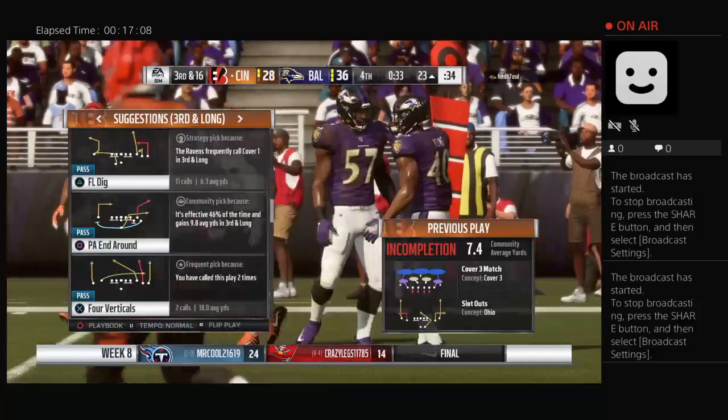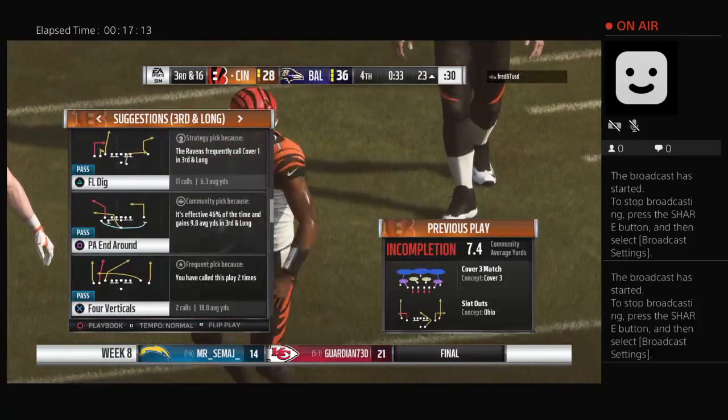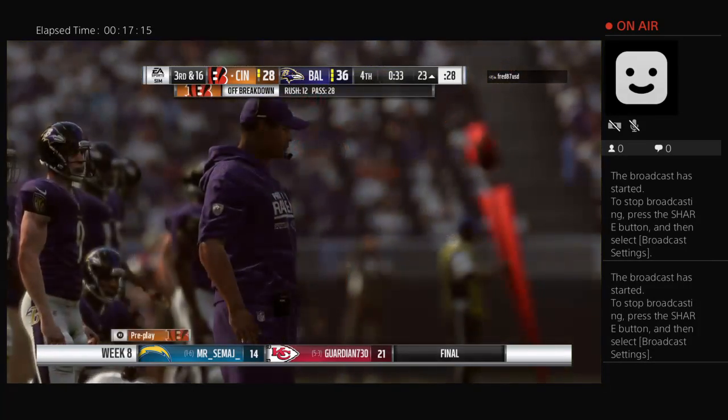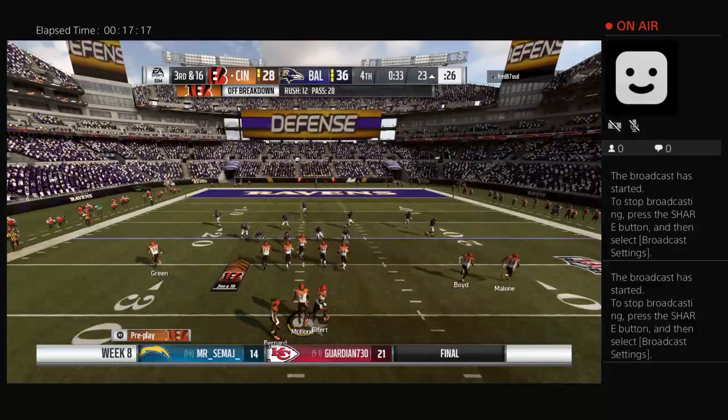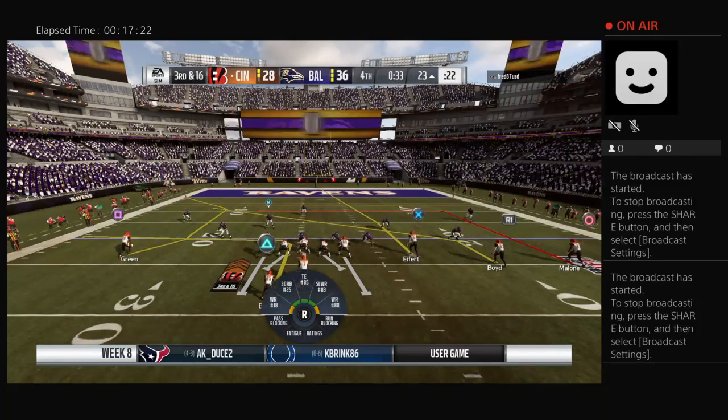This defense making some plays right now, aren't they? And they look like a group that really locked in before this series started. Read their scouting reports, got back to reading their keys, and playing with excellent leverage up front. Now, the Bengals on third down, just 1 for 5 to this point. This is 3rd and 16.